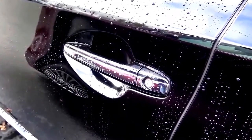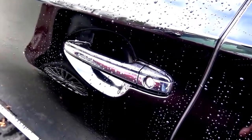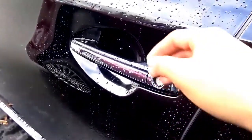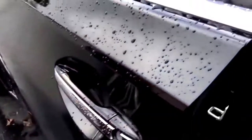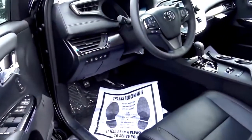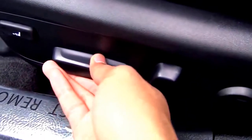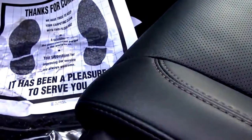Now this color is known as the Midnight Black Metallic. It also does have smart key access on the driver's door and the front passenger door. And it comes with a full-on black leather interior. You have your power driver's seat with power recline and power lumbar and a power thigh extension as well.